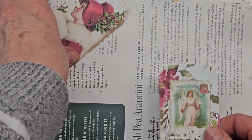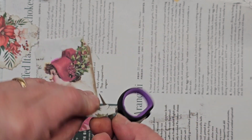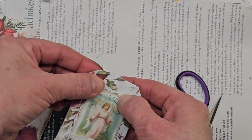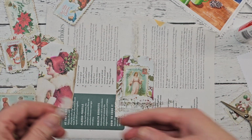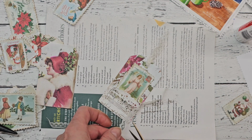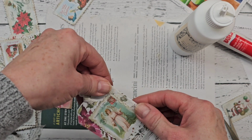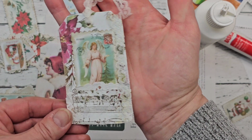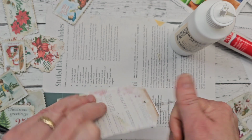And I'm going to go ahead and get the holes repunched. I think I could probably even just use a scissor. Yeah. I'd like to add a small piece of lace on the side of the tag here as well. There. I think that's good. Now, this tag is complete, but I'd like to do a little something with this one.